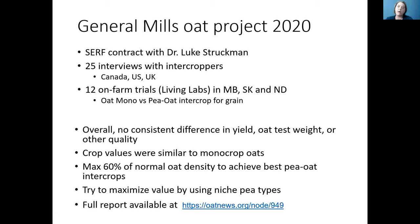So we also had a General Mills project that was the contract that the farm led. Luke Struckman worked for us on it. And it was an interview and on-farm sort of a demo project. It's a little bit like some of the living labs type of idea that is being employed in some places now. So he did interviews with 25 current intercroppers. This was done in the spring of 2020.